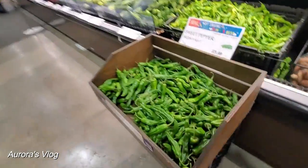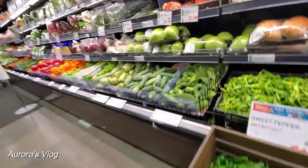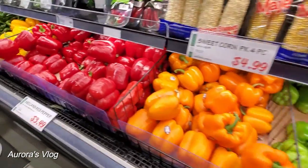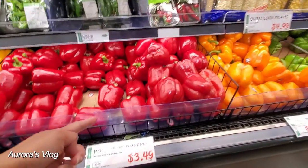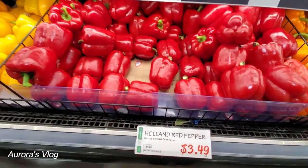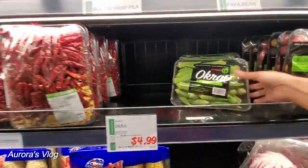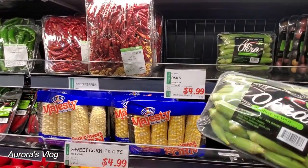What is this sweet pepper? A weird looking one. Let me see if we have some okra in here. Look at this green, red pepper, $3.49 a pound. Wow, let me ask this guy if we have some okra here. Okay, they have some okra, $4.99. Yum.